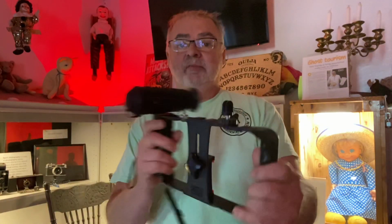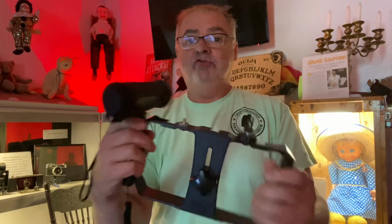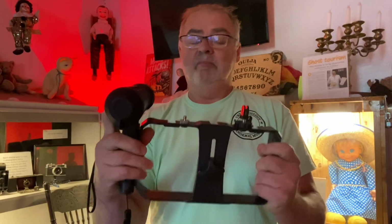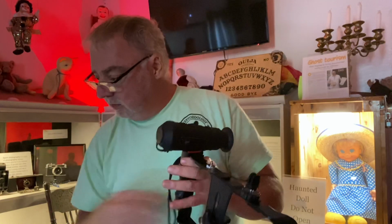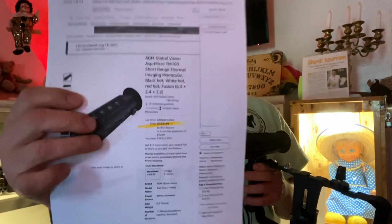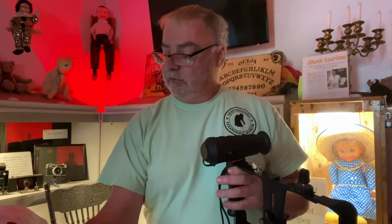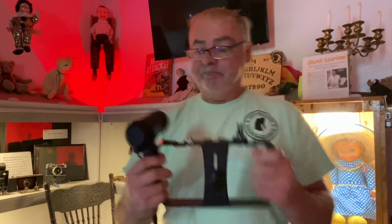One of the things I want to get into is some of the equipment we've been messing with. These are one of the new scopes we've been using. George picked up on the first one. He spent a little money on a little fancier one. This is the base model, which is the AGM Global Vision TM160, and I bought it on Amazon. You can see that there for the huge price of $359. I love these things.